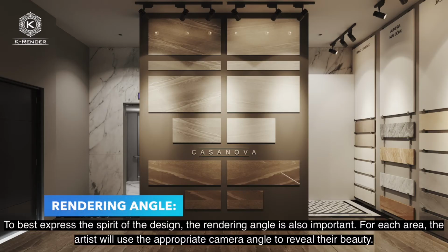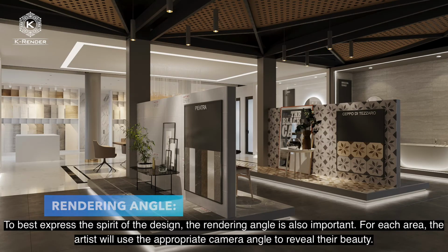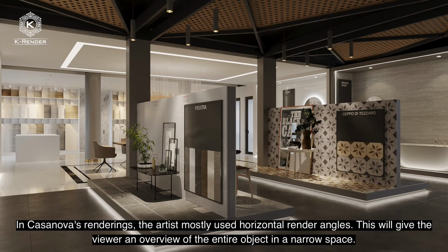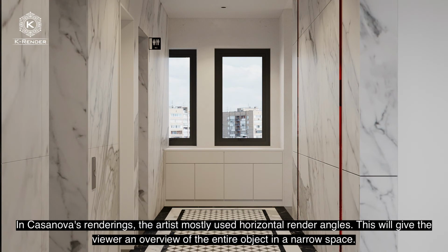Rendering angle. To best express the spirit of the design, the rendering angle is also important. For each area, the artist will use the appropriate camera angle to reveal their beauty. In Casanova's renderings, the artist mostly used horizontal render angles. This will give the viewer an overview of the entire object in a narrow space.